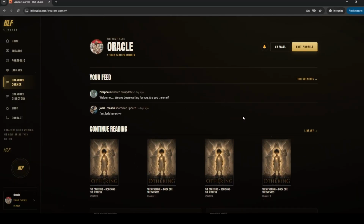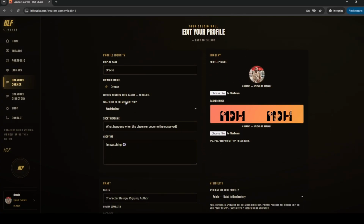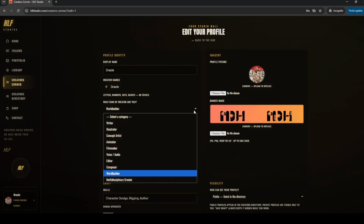For you guys, the sign up is going to pop up and give you step-by-step instructions on how to set up your profile. So we'll hit edit profile, and I'll give you a rough look of how it's going to look. So you'll enter your display name, your creator handle, and then they'll ask you what kind of creator are you. We have a plethora of options. You can choose what kind of creator. What do you create in this world? What do you want to do?